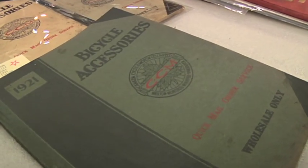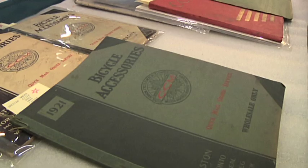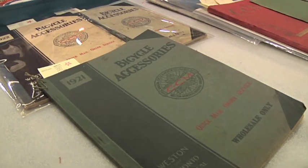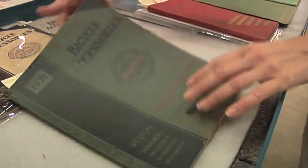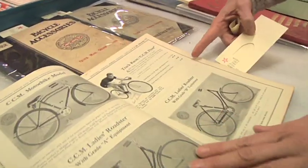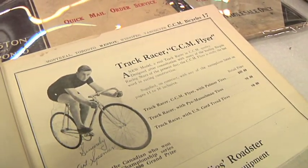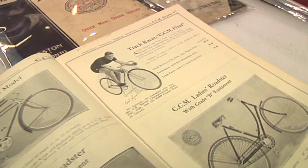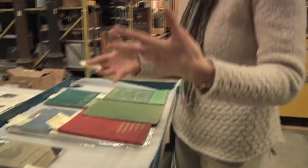In the museum collection, we also have catalogs of manufacturers, and we do have a fair amount of CCM catalogs. And 1921 is the first year that CCM put an ad for its new CCM Flyer bicycle. We'll have a look at it. This is the ad where already there's a champion that has been riding on a CCM Flyer bicycle. But it's a very, how could we say, it's not a big ad for such a bicycle. It's very simple.